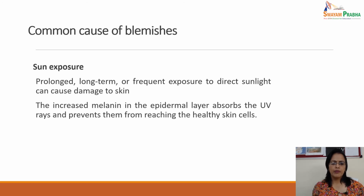Okay, and when the ultraviolet rays of the sun fall on your skin, that triggers the melanin producing cells, that is melanocytes, into overreactivity. So this increase in melanin in the epidermal layer absorbs the UV rays and prevents them from reaching the healthy skin cells. So this is one cause of blemish.